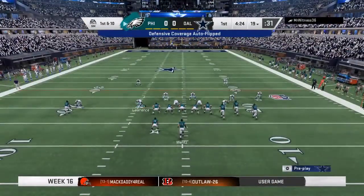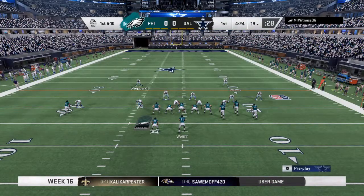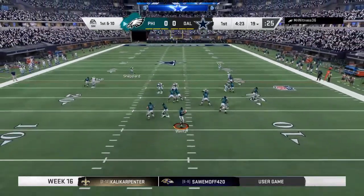The Eagles offense set to begin their next drive. And they'll certainly be trying to do better than that first drive where they went 3 and out. And sometimes the first drive is just simply to settle nerves.